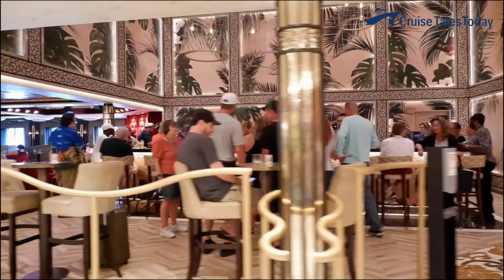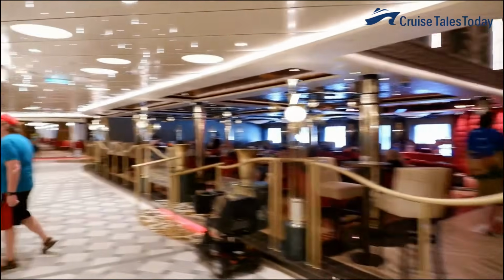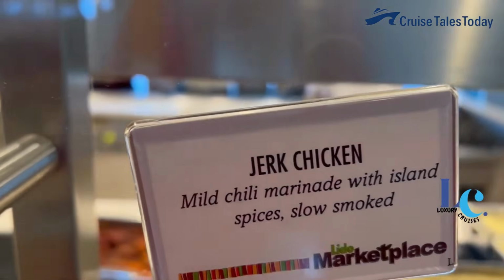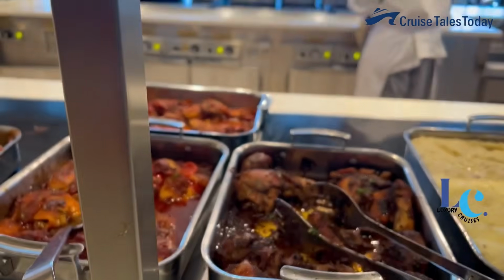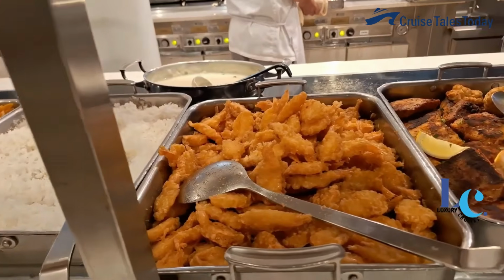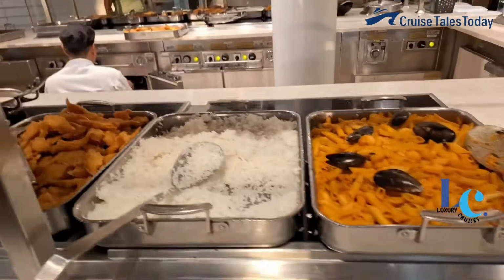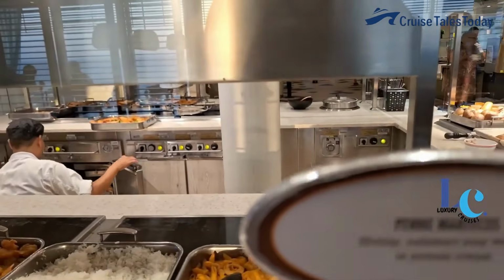Guy's Burger Joint, created in partnership with celebrity chef Guy Fieri, serves hand-pressed burgers that are genuinely good. These aren't frozen patties reheated under heat lamps. The burgers come with creative toppings and the fries are crispy and fresh. It's casual dining done right and proves that cruise ship food doesn't have to be mediocre.